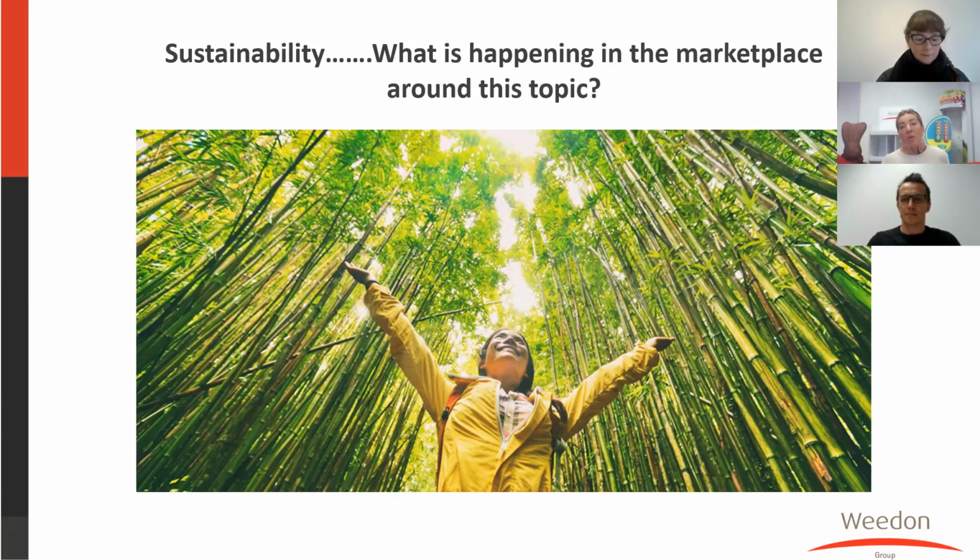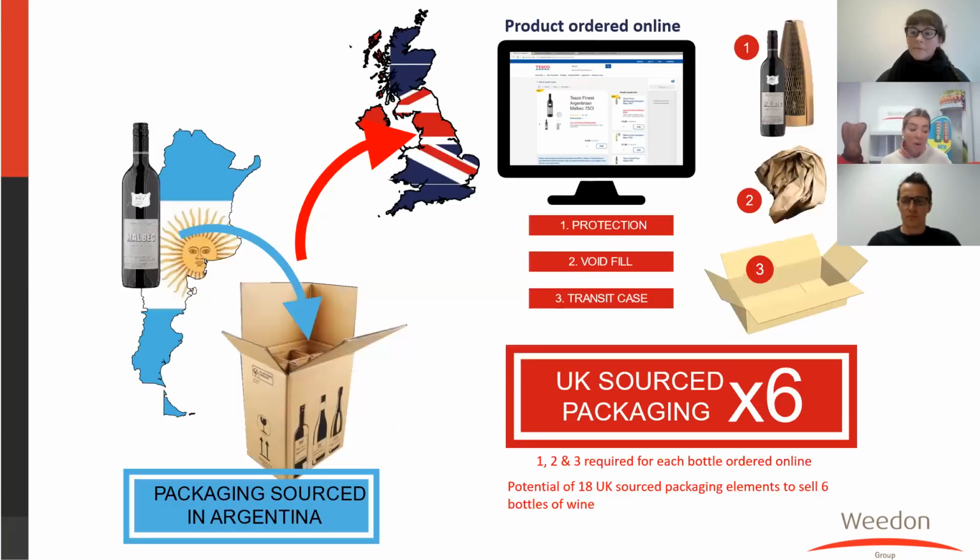Fortunately, here at Weedon, we do make a lot of our own material, a lot of our own board grades, so we're not feeling the full impact that some of our colleagues are. But it's a massive talking point at the moment that there really is a shortage of paper and cardboard out there in the marketplace. What's causing this? It's a bit of a perfect storm, really. Partly it's the impacts of Brexit and haulage. That's just slowing down the process generally.